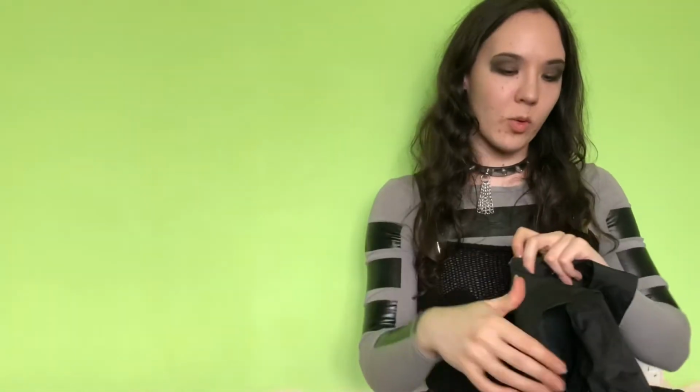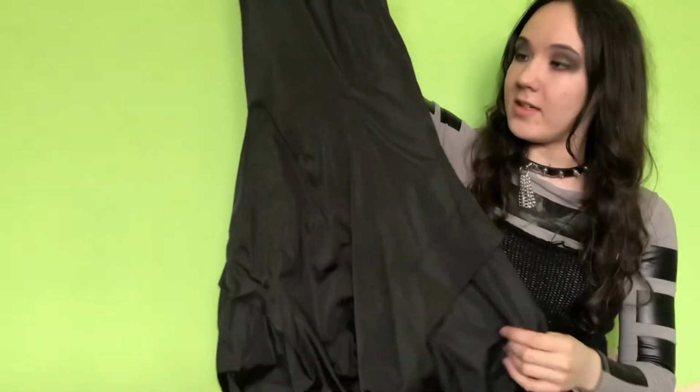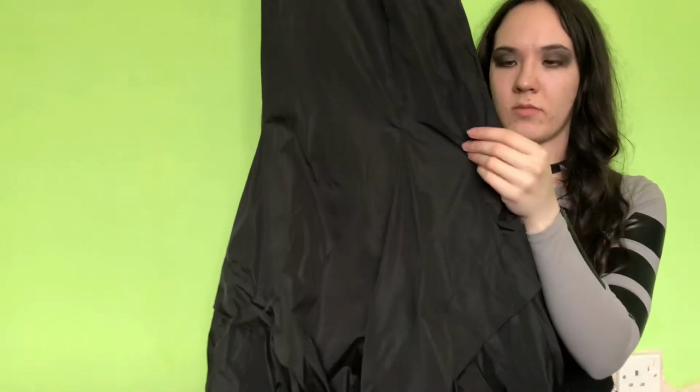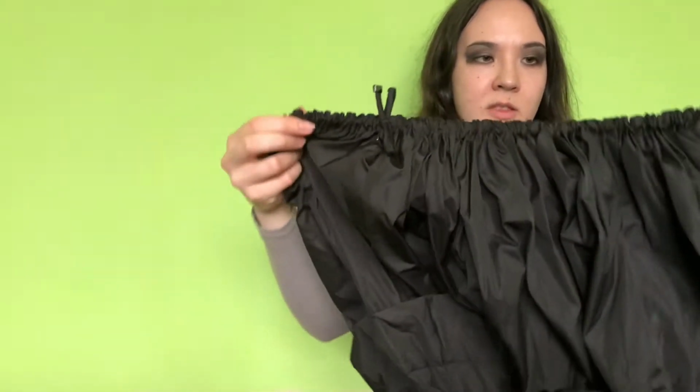Next we have this dress, and the shop that I got this in, I don't normally find that much stuff in, and I almost walked past, but I went in just to have a quick look around, and I found this amazing dress. I really like this kind of satiny canvas sort of fabric. It's very cyberpunk techwear kind of thing, and I just really loved this drawstring detail around the bottom.